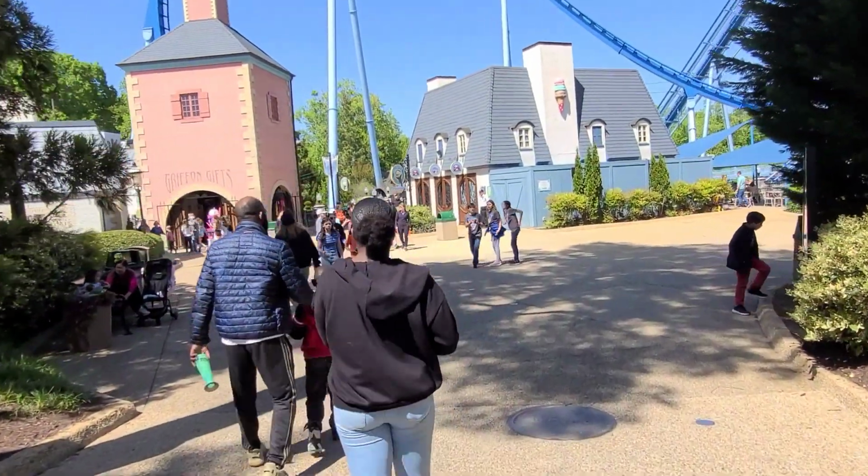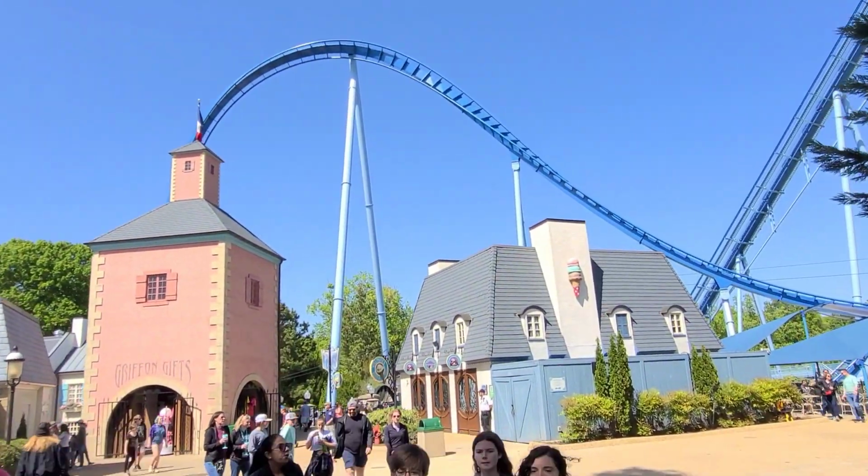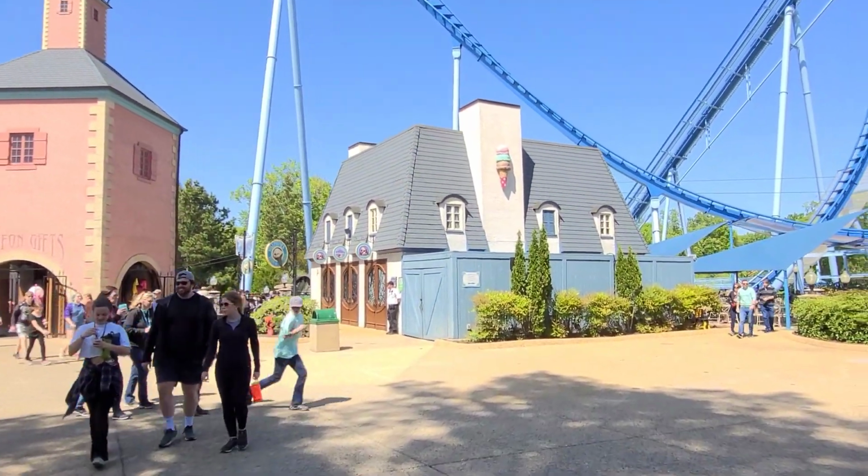So let's head out of New France, and we're heading over here towards the Griffin. It's just a beautiful day out. Lovely day. So let's stand down here and see what happens when Griffin comes flying by.